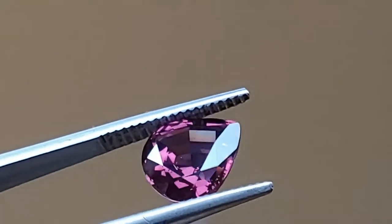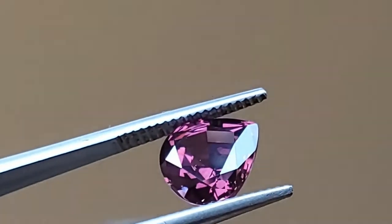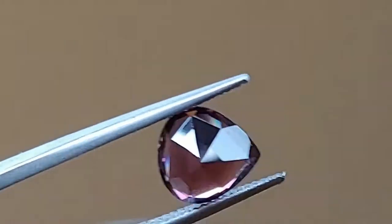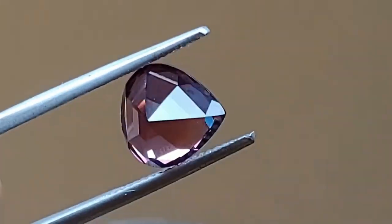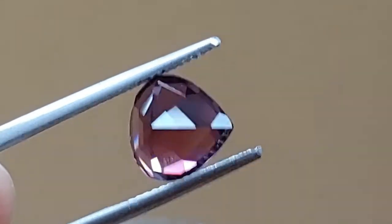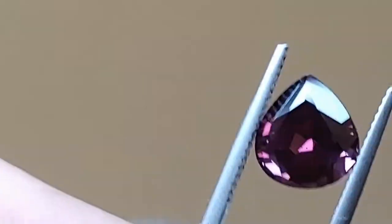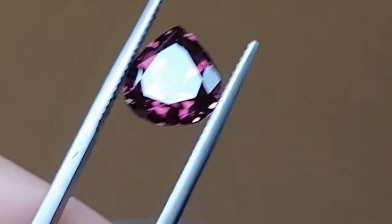Internally, the stone is absolutely loupe clean. There are some minor surface blemishes. You can see two tiny little flecks there at the zoomed in level. And there's a very minor, again, surface blemish on the back there. If you can see that, it's very, very small. Internally, loupe clean and absolutely gorgeous. Just look at that color.